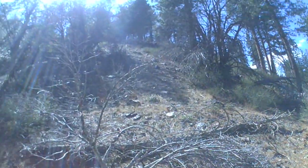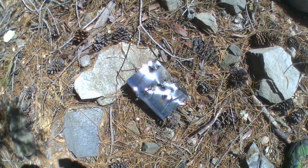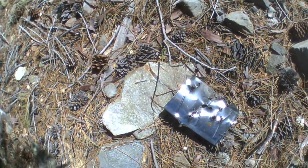Self-supported runs are pretty tough. It'd be nice if I had a filter and some nice cold stream water right now. That'd be good. Filter the water out. So I guess I'm going up that way somehow. Looks pretty steep. Looks like somebody's been doing some target practice out here.